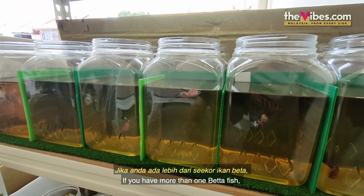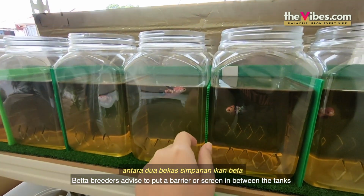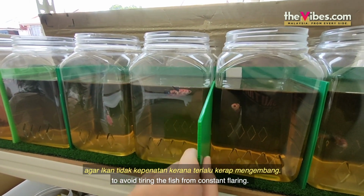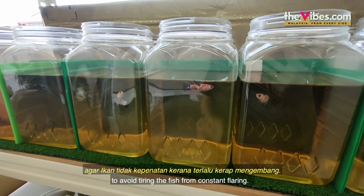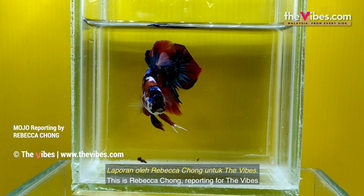If you have more than one betta fish, betta breeders advise to put a barrier or screen in between the tanks to avoid tiring the fish from constant flaring. This is Rebecca Chong reporting for The Vibes.